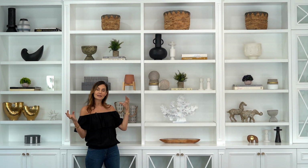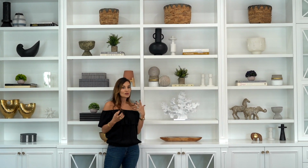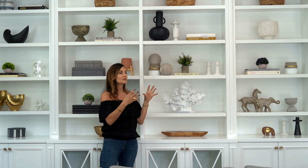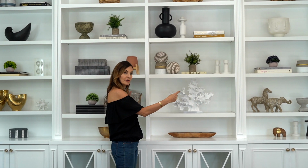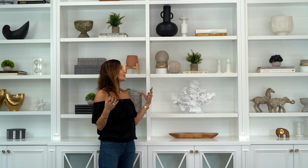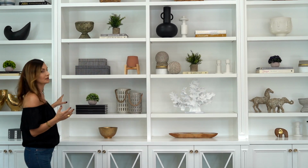I like to concentrate the more sophisticated, or I should say, the favorite items in the center, and then I tend to go a little bit lighter towards the ends of the bookshelf so that you've got some intrigue in the middle, which is where the balance is, and then you'll see that some of the outer shelves are a little bit lighter.